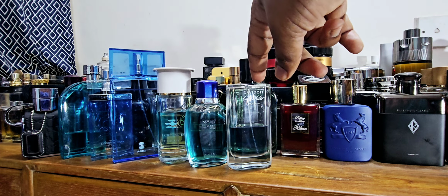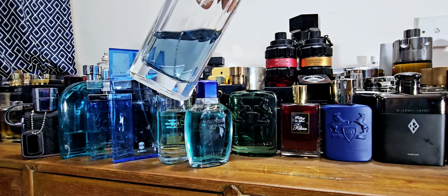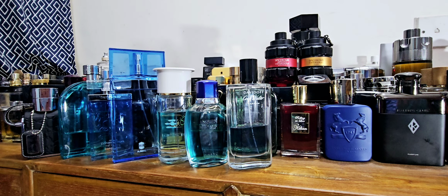It has decent performance, and I think for summer this is an interesting fragrance. You can give it a try. Check out my review, you'll see. And I think this fragrance is very, very solid. Cool Water Parfum number 4. Okay, let's go number 3.